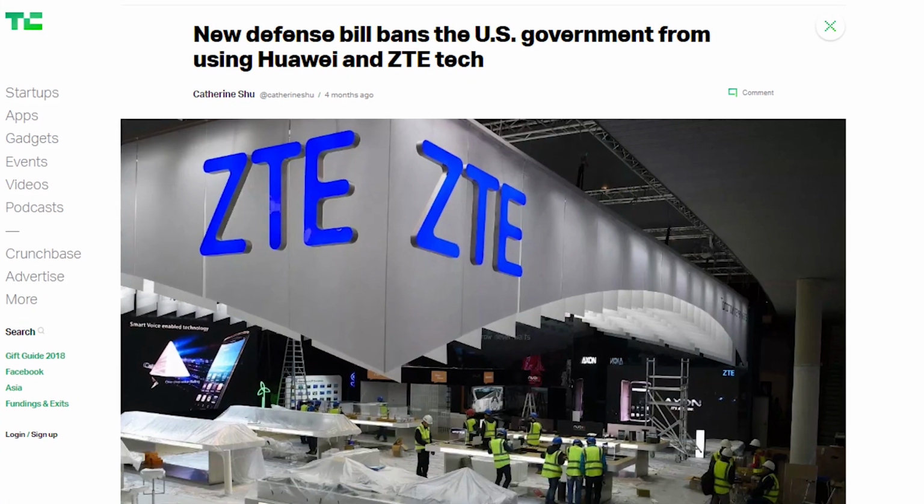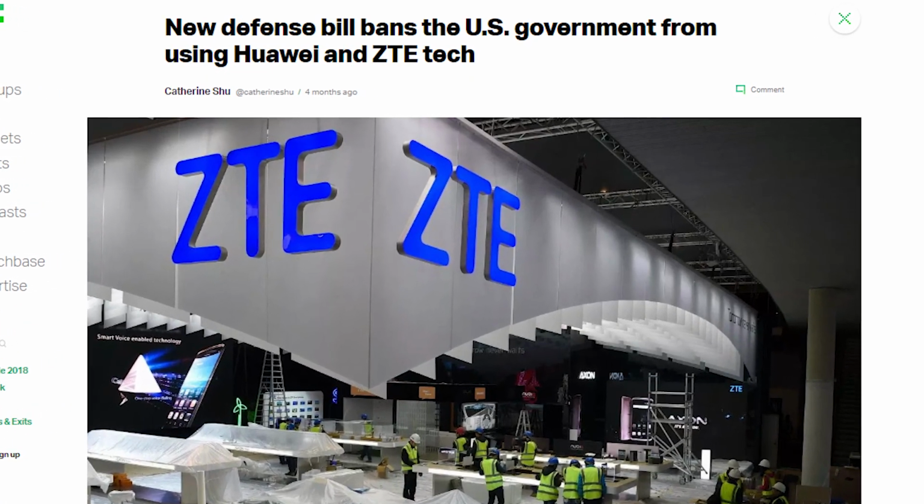But now, speaking about Huawei and mess ups, we all know that the US isn't really a fan of Huawei and ZTE, with them actually banning the sale of their phones in the US.